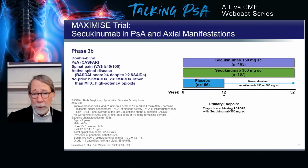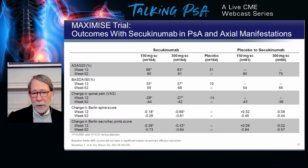And we have the only trial dedicated to axial PsA, known as the Maximize trial, in which the 2 doses of secukinumab were tested against placebo and showed good benefit. Two-thirds of the patients at week 12 achieved ASAS-20 response, and also had improvement in the MRI scores in the 60% of patients that had a positive MRI in this study.